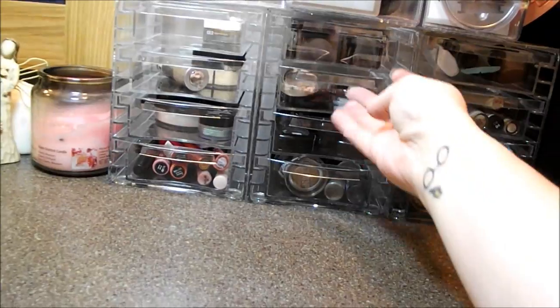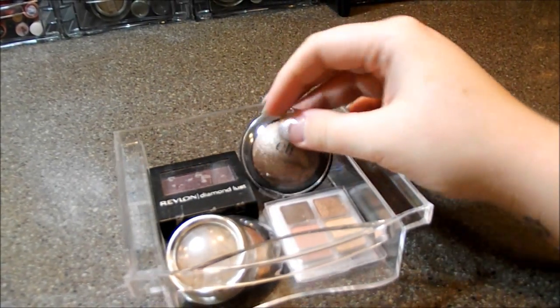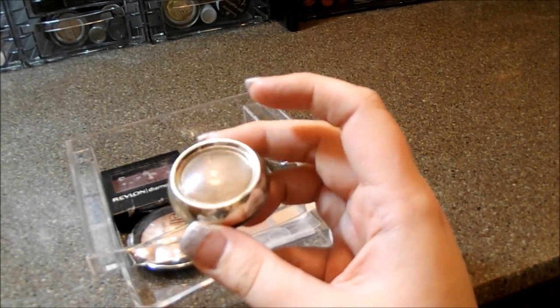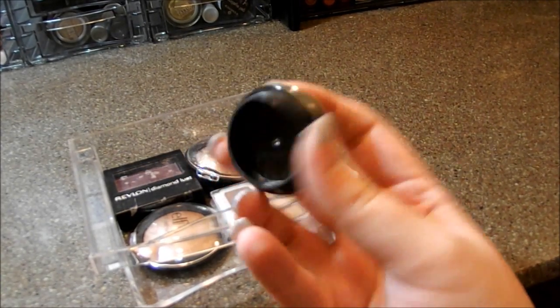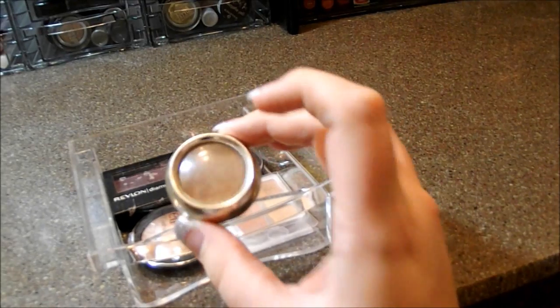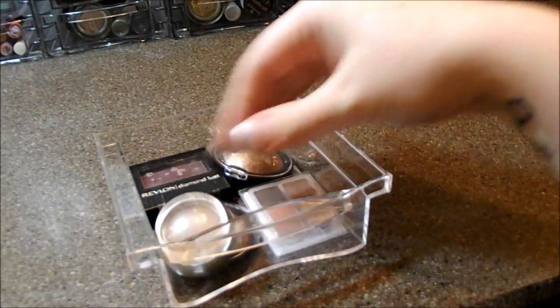Next one down is just some single pan eyeshadows. So I've got some e.l.f. ones, an old Revlon one. This one is probably my very first eyeshadow. I have no idea where it's from or who it's by or what the color is, but I kind of keep this for nostalgia purposes, and it's still a really awesome color and I really like it.